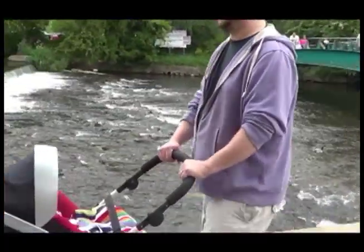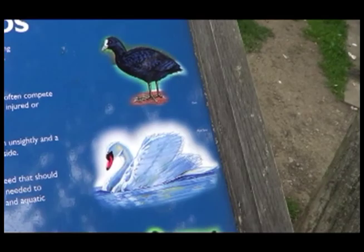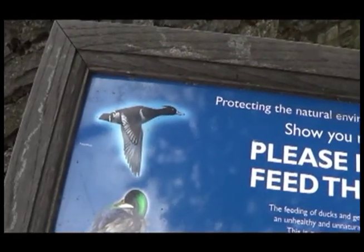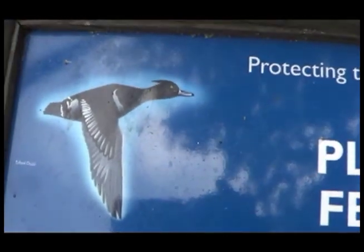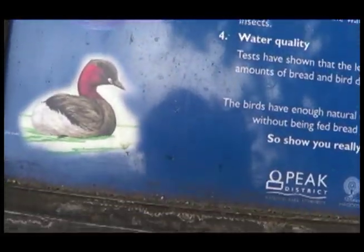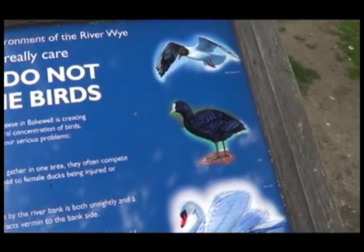So I think that what I'm going to do is just walk a little way down the river. There's a thing here that shows you all the birds and it asks you not to feed them. That, by the way, is a tufted duck. It asks you not to feed them. It says they have quite enough natural food. It would be better if you just left them alone.